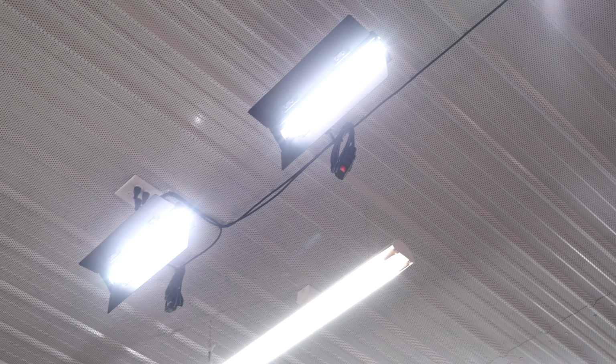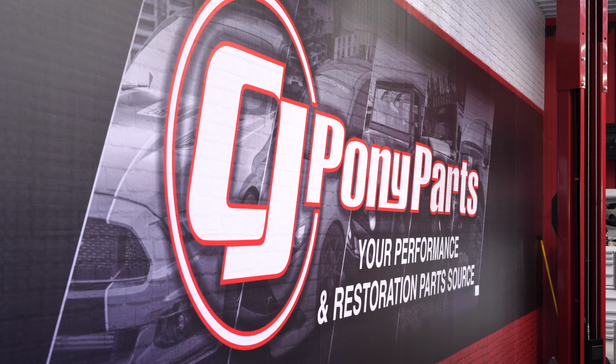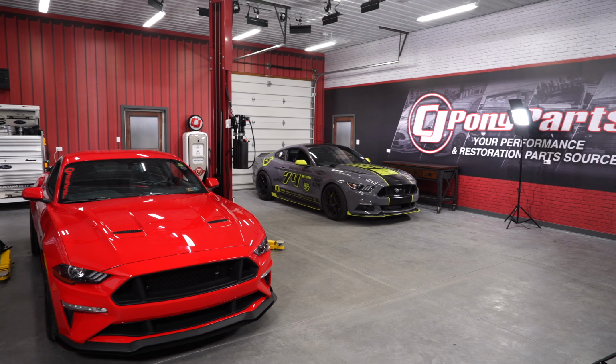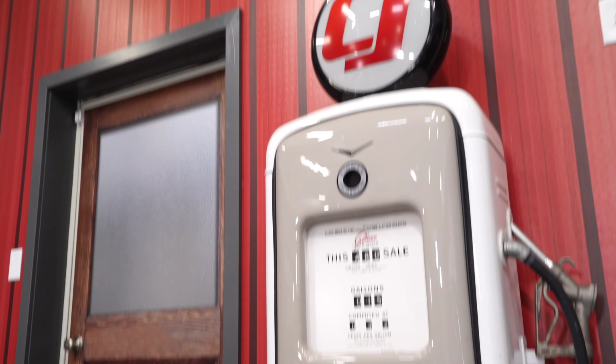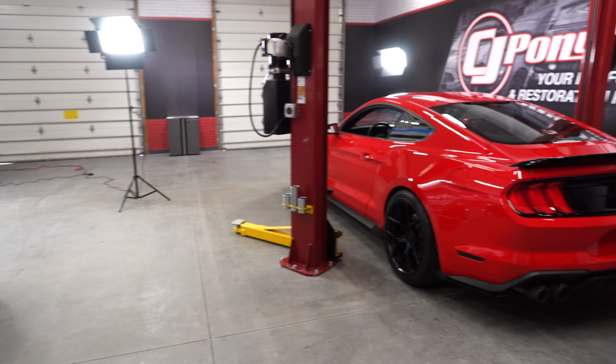Now that we each had our own studio to shoot in, we wanted to make sure the studios had their own identity, make them completely different from each other so you can really tell where the videos are coming from. So for the Mustang studio, we went with the brick look again, but a nice custom look, a very vintage look with some red, black, and white bricks. We still have our old school gas pump in here. That's a very cool look for the vintage Mustang, but yet modern enough for the new stuff as well.